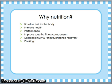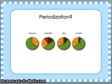We can use it to decrease fatigue, we can use it to enhance recovery, and we could definitely use it to peak performance. One you've probably all heard about, carb loading, endurance athletes. That's an example of using a fuel at a specific time to peak a specific performance. With people who are really active and have sports and athletic goals, we can get into periodization too.